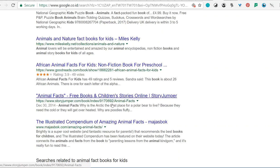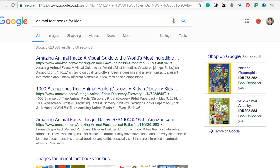And then also, like I mentioned before, if you see any other websites that are talking about the subject, like this looks like storyjumper.com, it's animal facts, free books and stories, children's stories online. If this is a company selling their own products, then it would be hard for them to recommend you. But if it's just a website that shares the best children's books with animal facts, then they might add you to their list.